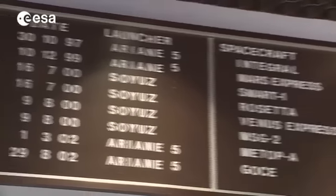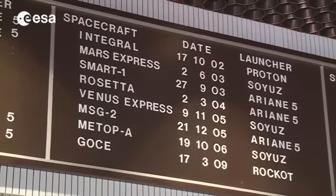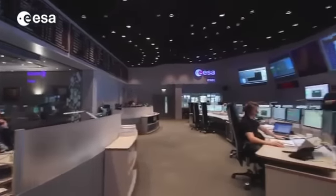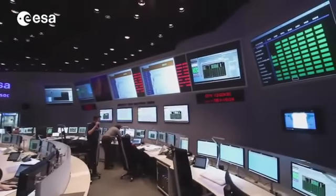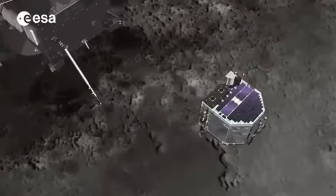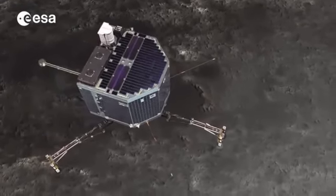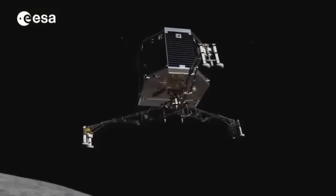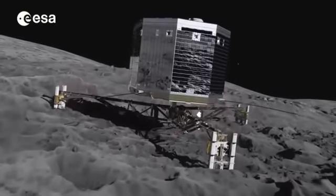ESA's Mission Control has hosted many exciting missions, but none, it is fair to say, like Rosetta. And mission controllers and scientists are now hard at work studying the comet to prepare for a landing in mid-November. When the spacecraft's Philae lander begins its descent to Comet 67P Churyumov-Gerasimenko, history will be made. Together with data from the Rosetta orbiter, the lander will provide unprecedented science and insights into our solar system.